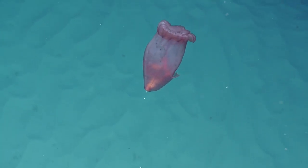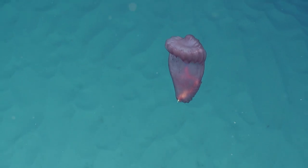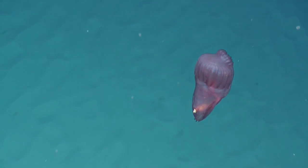Love that it's translucent, so you can see its intestines right there. It's the ascending intestine and descending intestine. Whoever wrote that in, thank you. I'm using that a lot.